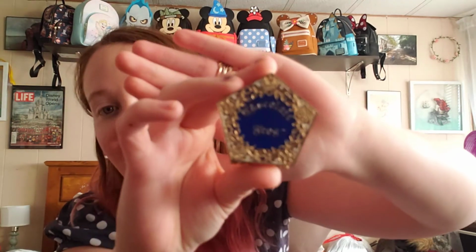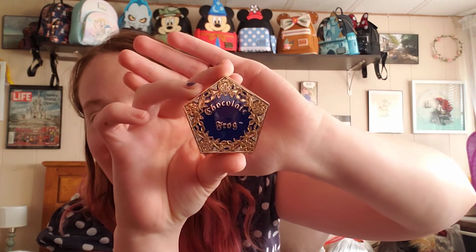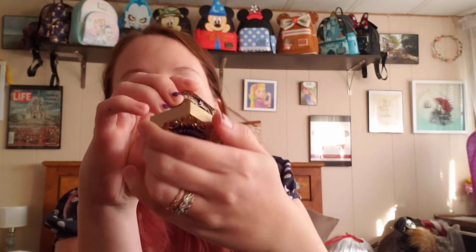Okay. Next one I have is a bit bigger, and it's a Universal one. This is actually a Harry Potter pin. It's the Chocolate Frog, and I actually love this pin. You open it up, and inside there's a chocolate frog that smells like chocolate, and the thing's almost 3 years old and it still smells like chocolate. It's pretty cool, actually. But yeah, there's that one.